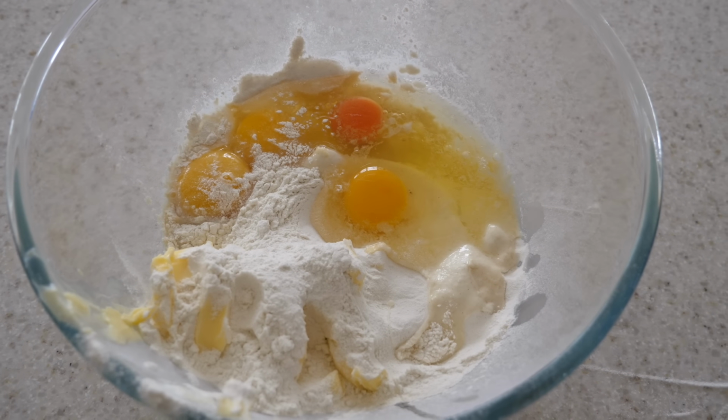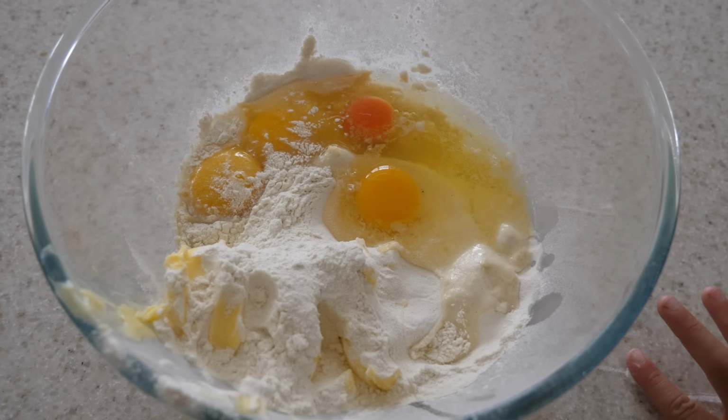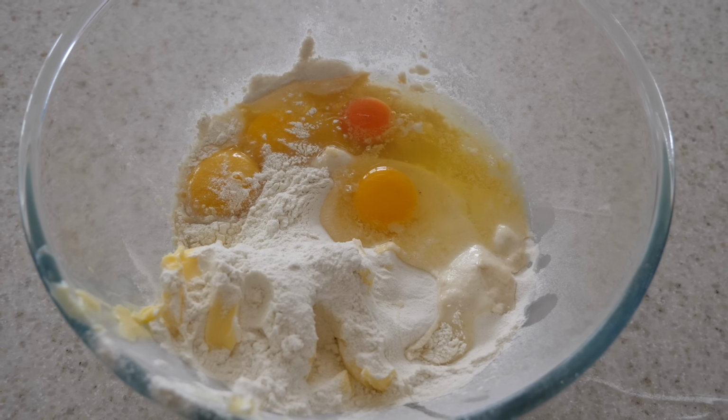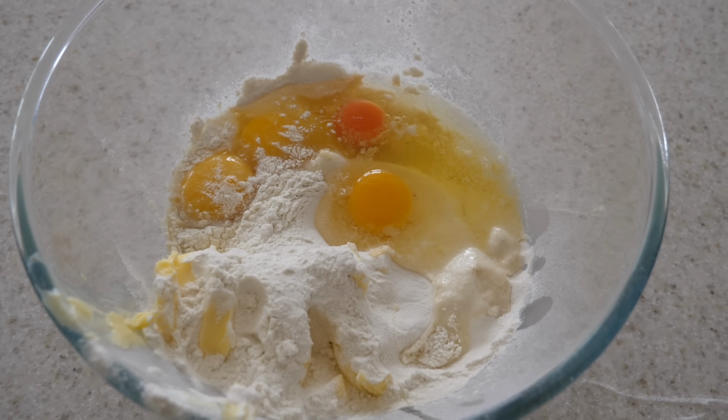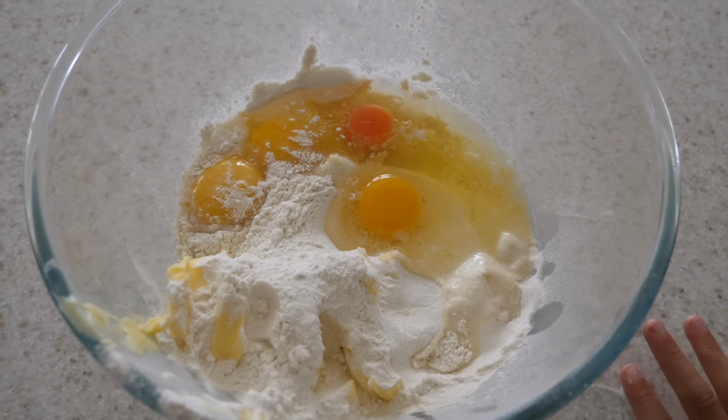Right, so we're going to be making cupcakes today. In here, this is Jamie helping me, so it's a bit of a mess in here. I've got 100 grams of sugar, 250 grams of butter, 250 grams of self-raising flour, 4 eggs, a splash of milk, and a dash of salt as well.